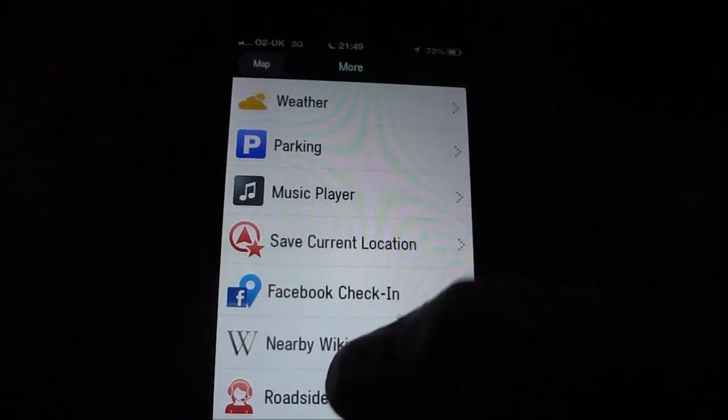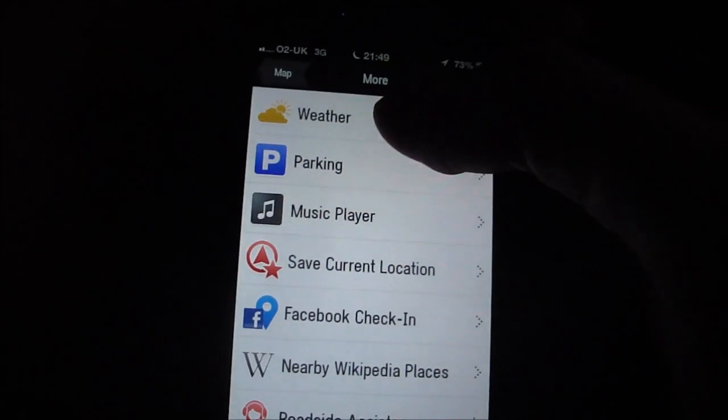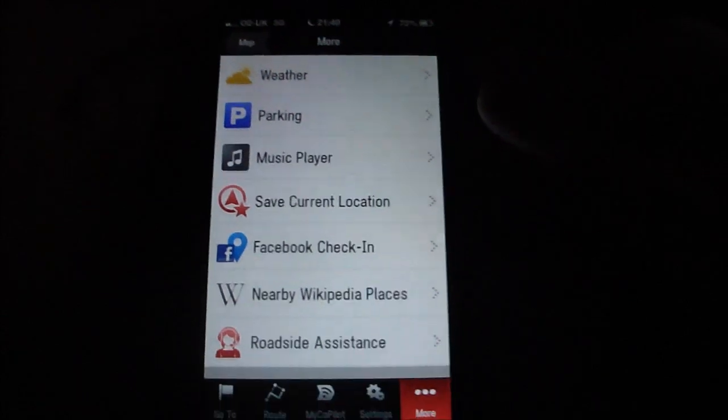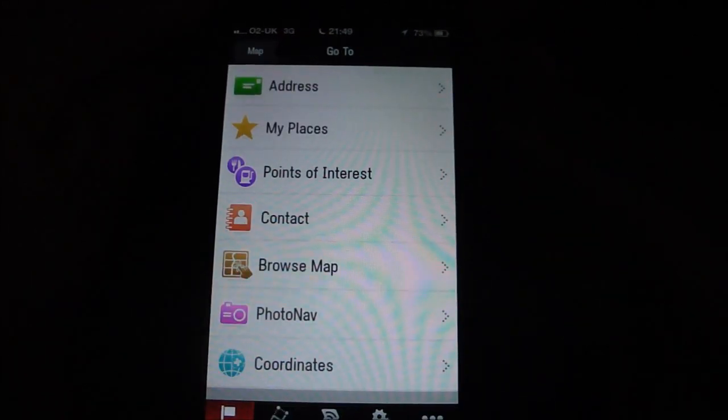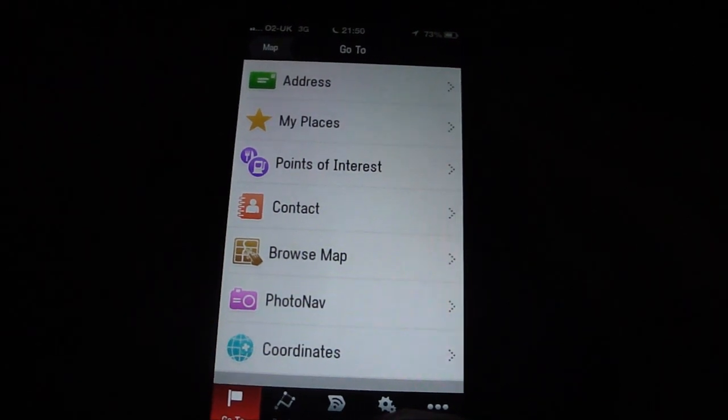You've got Facebook check-ins, you could get it to tell your Facebook friends when you've arrived at this location, get the weather at the location, navigate to parking around the local area, all these things. So I will now show you a demo of the navigation in progress.